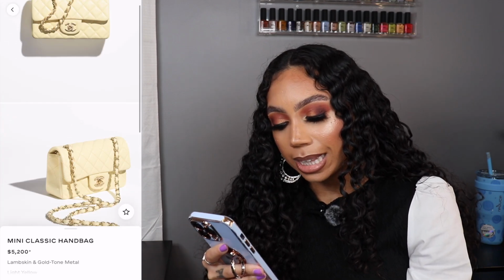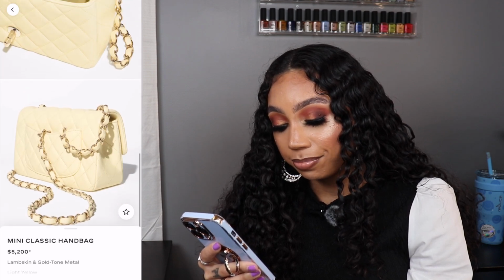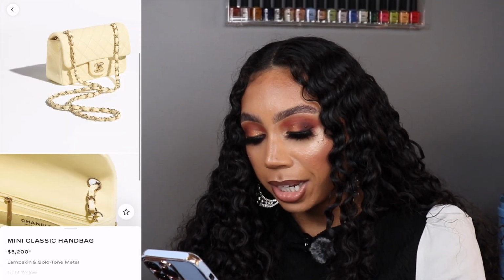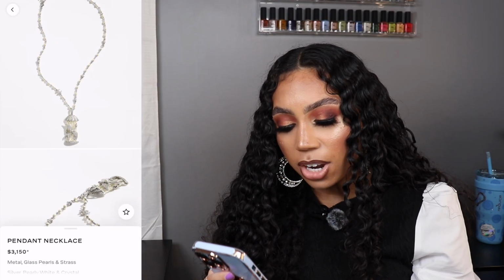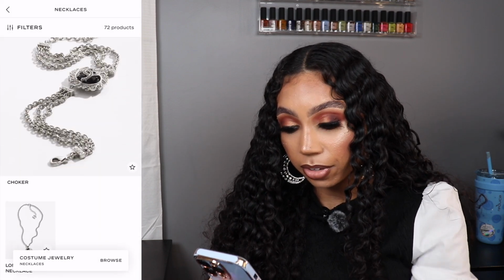I also do really like this mini. It has an enamel CC, which I do like. $5,200. Like when did the minis become $5,200? But listen, worth it for me. I think I love a mini. What is this? We've got a bird cage. $31.50. Get out. 31.50 for that. Está loco.